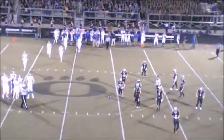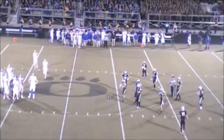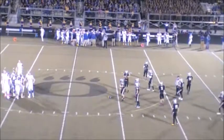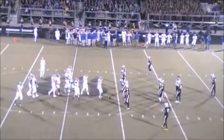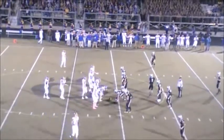Another Walkersville first down. So once again, Walkersville with the third first down of this first possession here. Grinding clock and moving it on the ground all the way. They break the huddle.